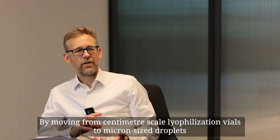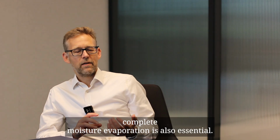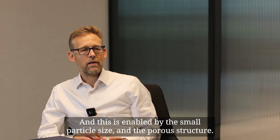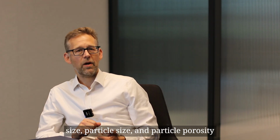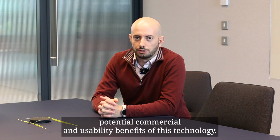ultra-fast cooling rates. By moving from centimeter-scale lyophilization vials to micron-sized droplets, we can reduce the time for freezing from hours to milliseconds. Rapid and complete moisture evaporation is also essential, and this is enabled by the small particle size and the porous structure. And finally, direct control of the critical parameters like droplet size and particle porosity enables control of the inhalation properties and the aerodynamic diameter.